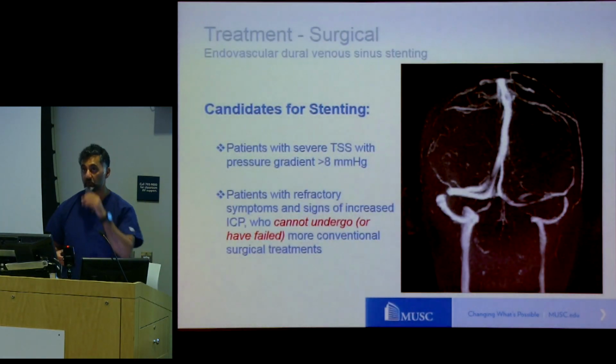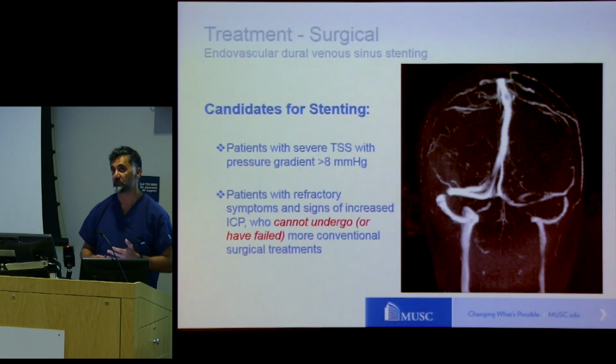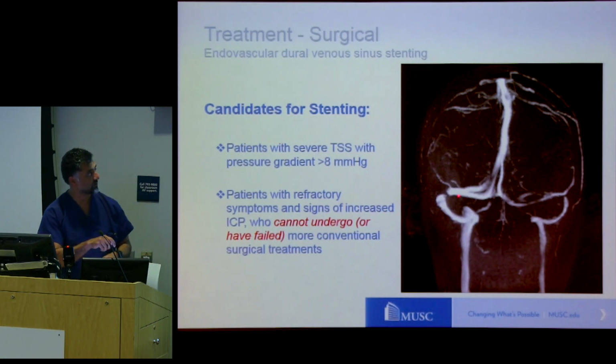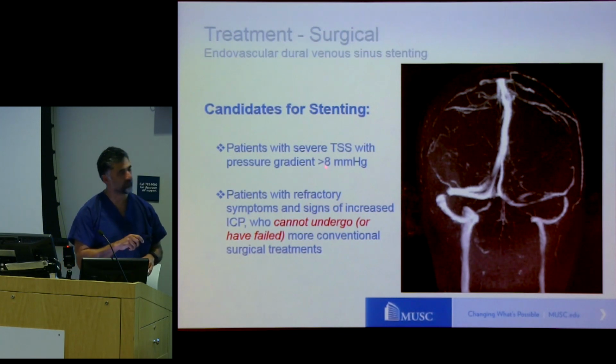And so this is what we're looking for. We're looking for patients who have severe transverse sinus stenosis. So again, here's our transverse sinus, here's our sigmoid sinus. You guys can all see that signal dropout, signifying a very tight narrowing. Then the other thing that we look for is what we call a pressure gradient of 8 millimeters or more.